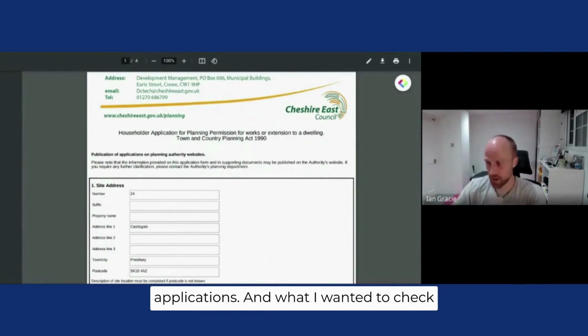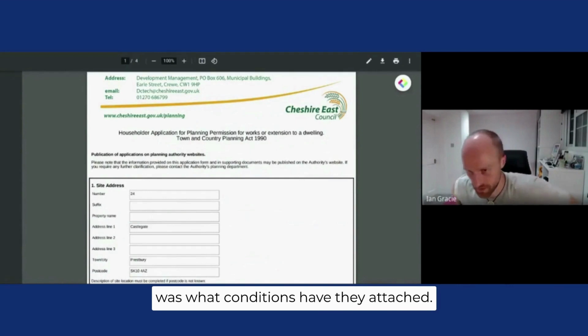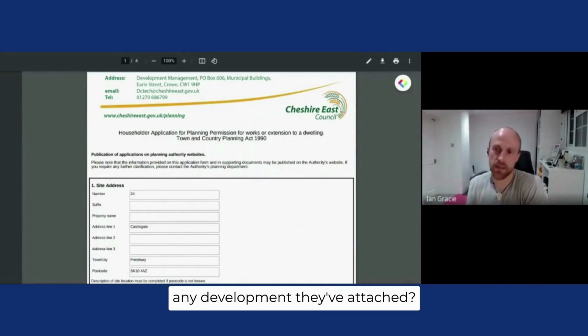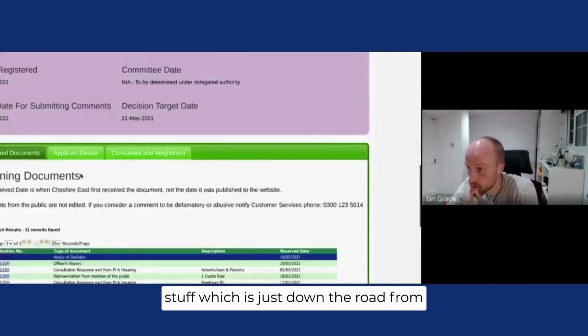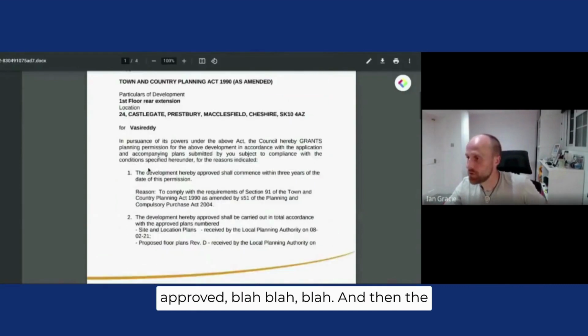And what I wanted to check with recent decisions in the local area was what conditions have they attached? Basically, how onerous have they been on any development they've attached? Because that's the issue, really. A lot of councils will allow stuff, but they'll put on crazy conditions that will make you apply for all this extra stuff, which is just down the road from you. Notice of decision. So it's approved, blah, blah, blah.